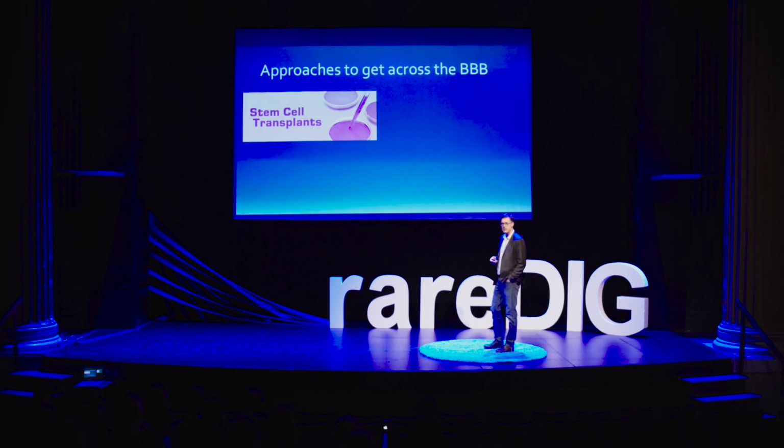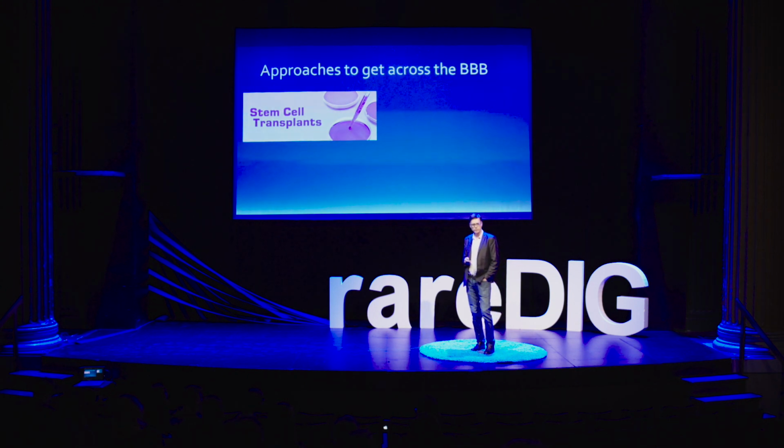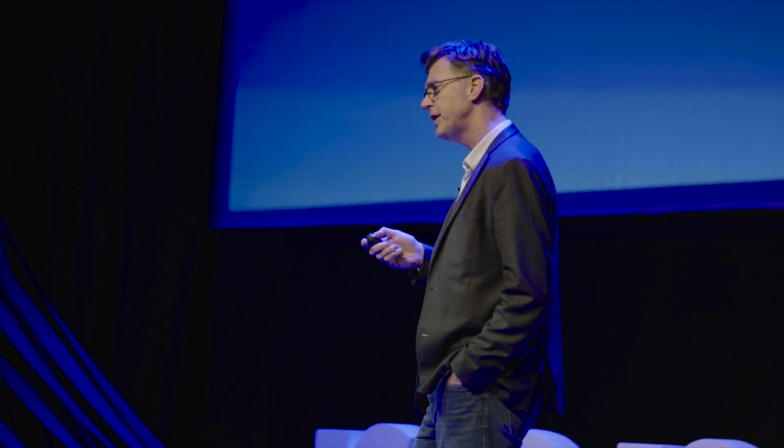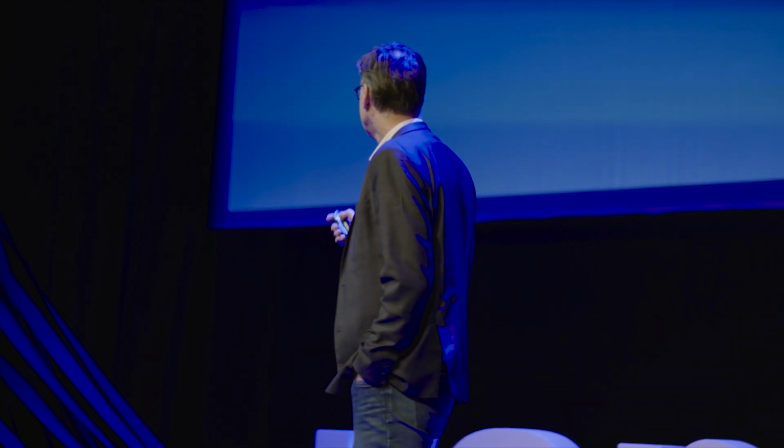Transplants have been used for over 20 years in some of these different disorders. MPS I is a very good example of this. We're giving hematopoietic stem cell transplants to the individuals, and those transplanted cells are enzyme-sufficient. So they will make enzymes, and because of the cross-correction that we talked about earlier, those cells will correct the deficient cells and break down the glycosaminoglycans.